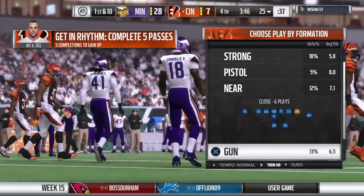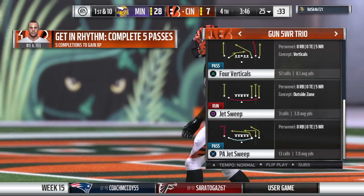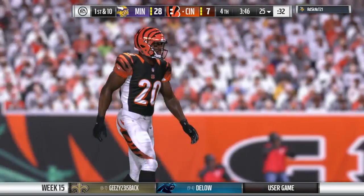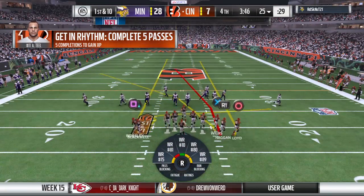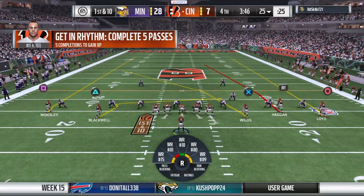Cincinnati now ready to take the field. And last time, decent field position through the pick 6. Obviously costly. But they can't afford to just bunker in now. All right, good field position means go ahead and attack on offense. Try and press the advantage a little bit. They just have to be better with the football on this possession.